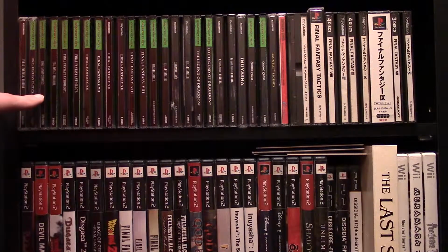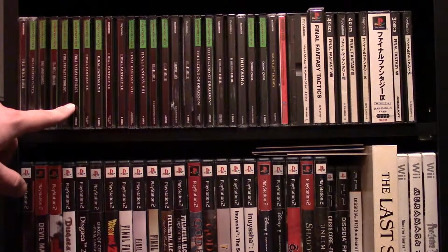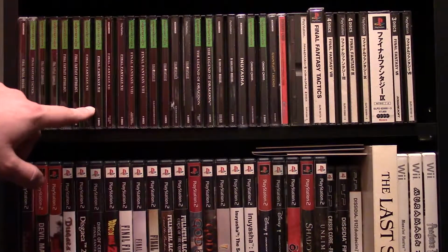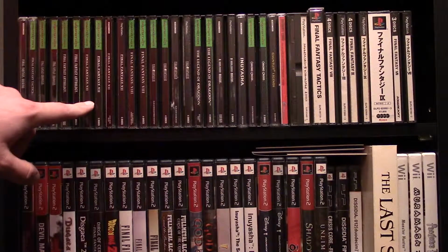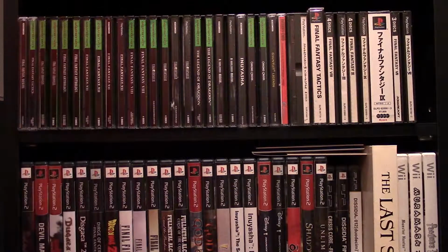Moving on is Final Fantasy Chronicles Greatest Hits, as well as Tactics. Chronicles contains Final Fantasy IV and Chrono Trigger. Next is Final Fantasy Anthology Greatest Hits. This contains Final Fantasy V and Final Fantasy VI. Then, of course, I have the Greatest Hits of Final Fantasy VII, as well as a Black Label Misprint of Final Fantasy VII. It's the famous misprint error with the I juxtaposed in Masterpiece.